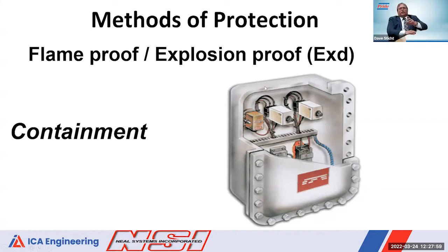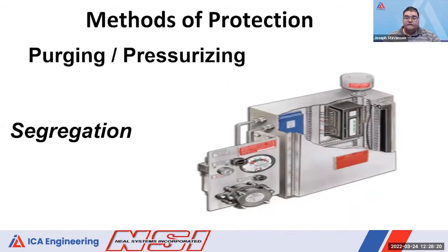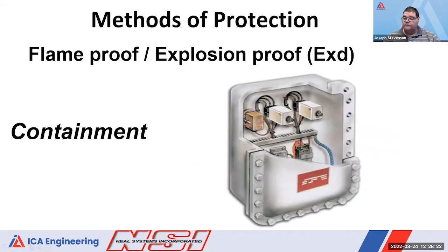Also, the way these devices are manufactured, they're manufactured with a flatness of 1,000th of an inch. So when you bolt it up and secure that, it eliminates not only explosion from being exerted from the device, it also prevents flammable fumes from entering the device with electronics on. Right. Okay.